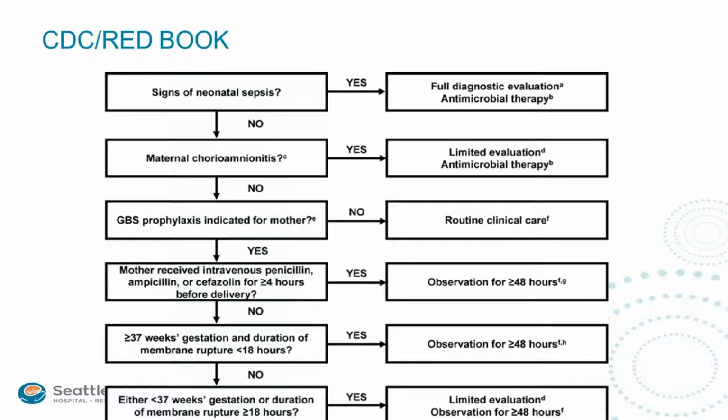I'm not going to go over all of the columns, but let's quickly review. So for the babies who did have some signs of neonatal sepsis, those babies automatically would be transferred to the NICU, and we will start antimicrobial therapy. We'll do a lot of tests on those babies. For mom with chorioamnionitis, you probably remember, labor nurses, right? We'll do some evaluation on the baby, but we'll start babies on antibiotics. If mother was positive for GBS and was treated adequately with penicillin or ampicillin for at least more than 4 hours, we would observe for 48 hours. Then you have a baby who's been full term versus preterm, and this is the recommendation.